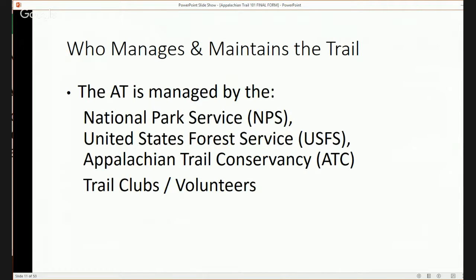So today, who manages and maintains the trail? The AT is managed by the National Park Service, the United States Forest Service, and the Appalachian Trail Conservancy, or ATC, which is a nonprofit. It's really very much taken care of by trail clubs, which are all along the Appalachian Trail. And each of those trail clubs has lots of volunteers. So hundreds and hundreds of volunteers put in many hours to help maintain the trail, to paint the white stripes, the blazing stripes to help the hikers know which way to go. That is all there because of a lot of volunteers.